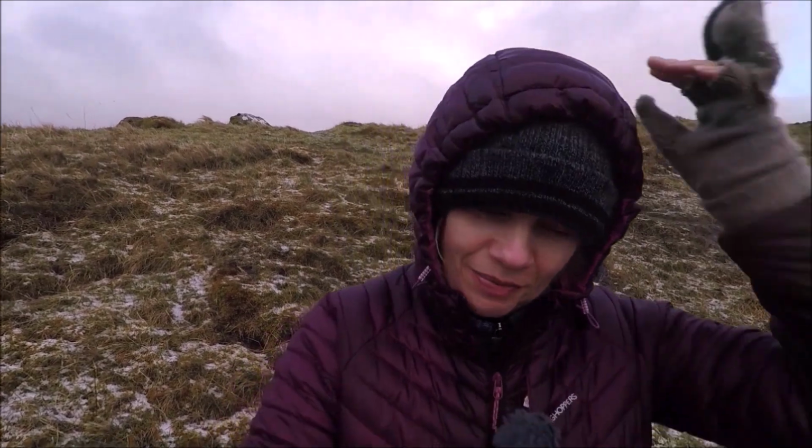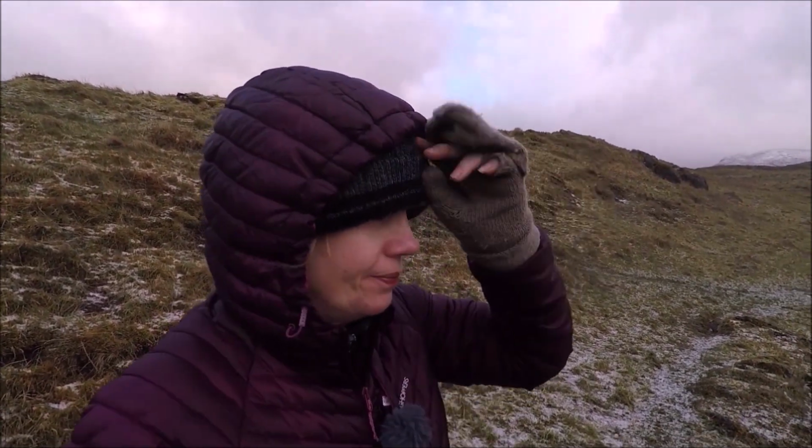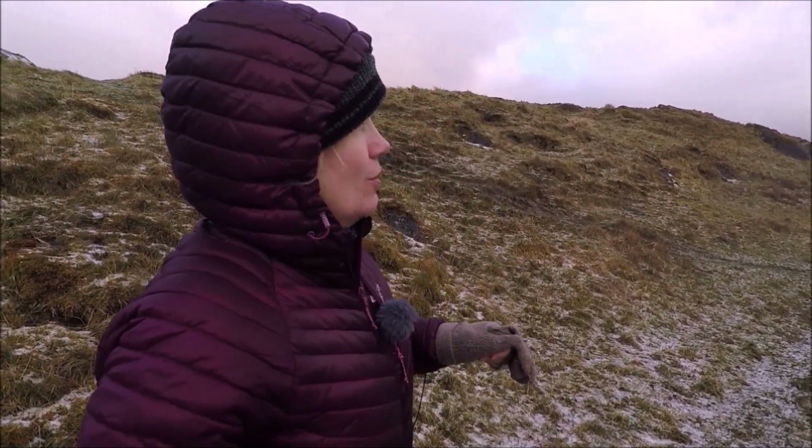Well, excuse the ever so funky looking hood on me, over my hat. It's flipping blowing a hoolie out here. And we've had a hailstorm, and we've had a snowstorm, and we've had no light, beautiful clouds. What could be finer? We're at Ardvrek, or Loch Assynt to be precise.